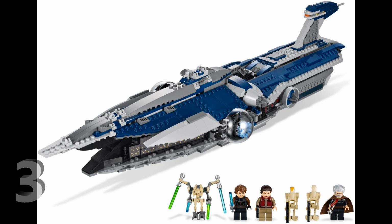But the reason you'd be buying this set is for the ship itself. The Malevolence is a really great build. It was really awesome in the Clone Wars TV series. The episodes it was featured in were pretty cool, and I love seeing the ship in action as well. But one of the main reasons I think this set is so desirable is because LEGO doesn't really give us big separatist cruiser ships. Like I mentioned before, LEGO just doesn't give us those big cruiser ships in general. So when we do get something close to one just like this set, it makes it really desirable, and it makes a lot of people want to pick this one up, such as myself.